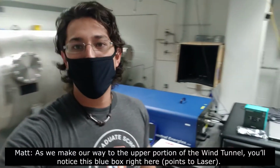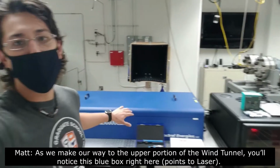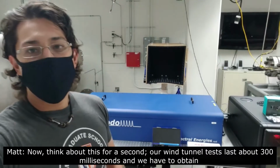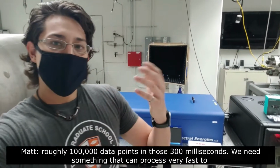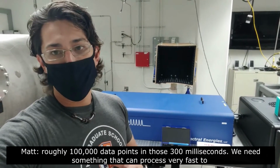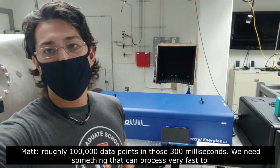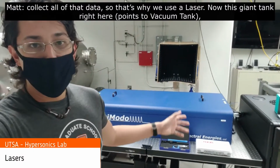As we make our way up to the upper portion of the wind tunnel, you'll notice this blue box right here. Now think about this for a second. Our wind tunnel tests last about 300 milliseconds, and we have to obtain roughly 100,000 data points in those 300 milliseconds. We need something to actuate very fast and collect all that data. That's why we use a laser.